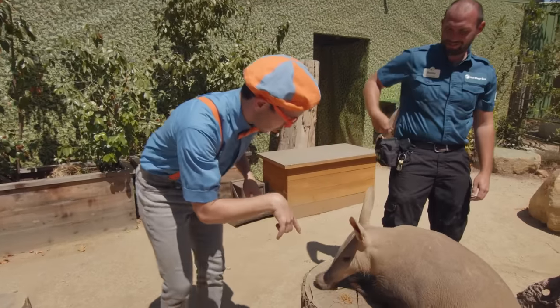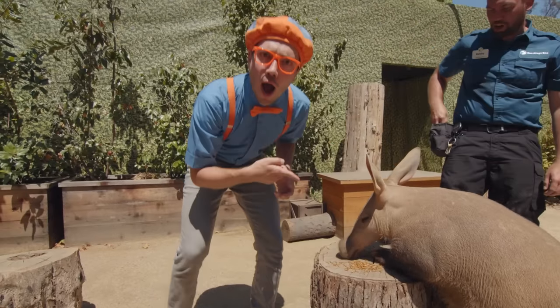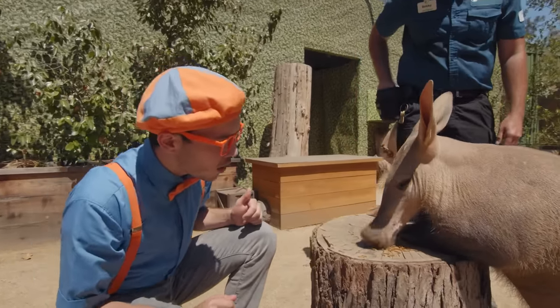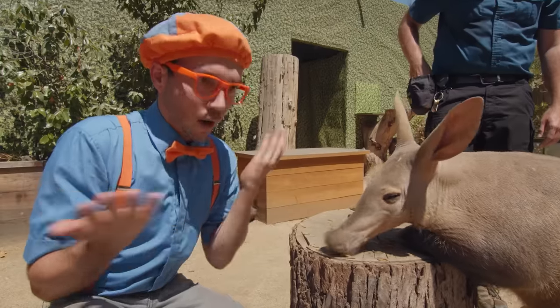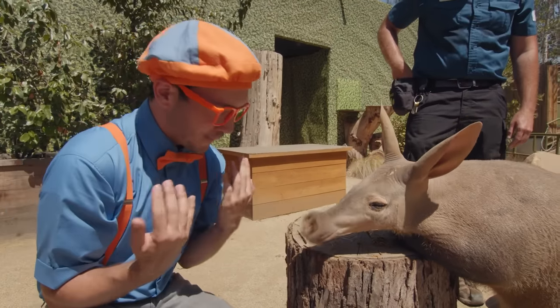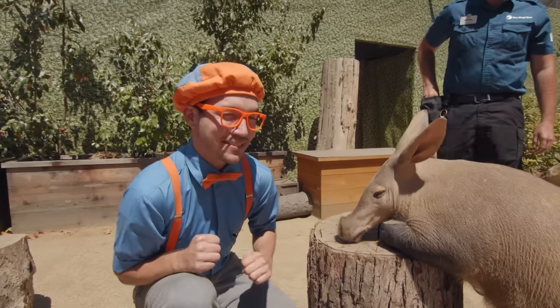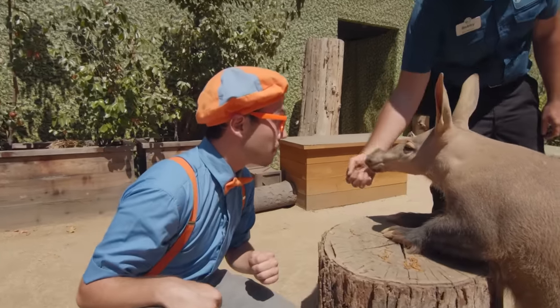Wow, and her hands, are those nails? Those are nails. They are really strong and sharp because in the wild, they would break open termite mounds like this. Whoa, yeah, do you see her nails? Her fingernails are as long as my fingers. Whoa, and that's because she needs to get into those termite mounds to get some tasty treats. That's right. You are an amazing animal.